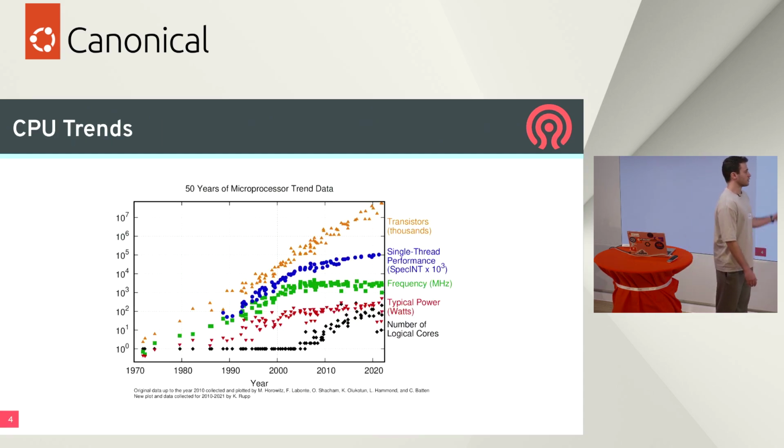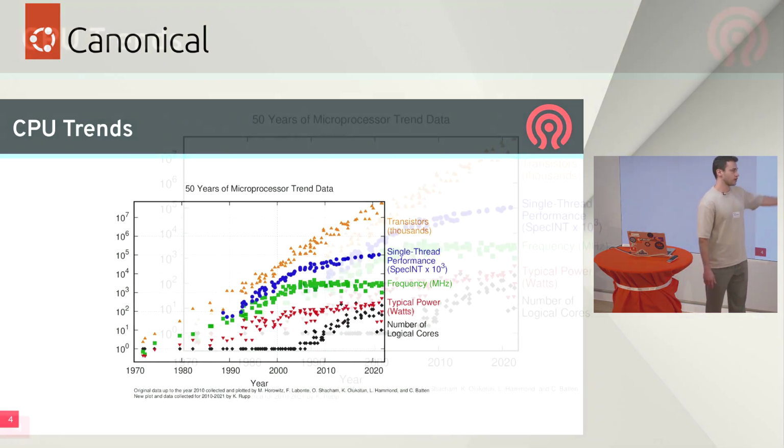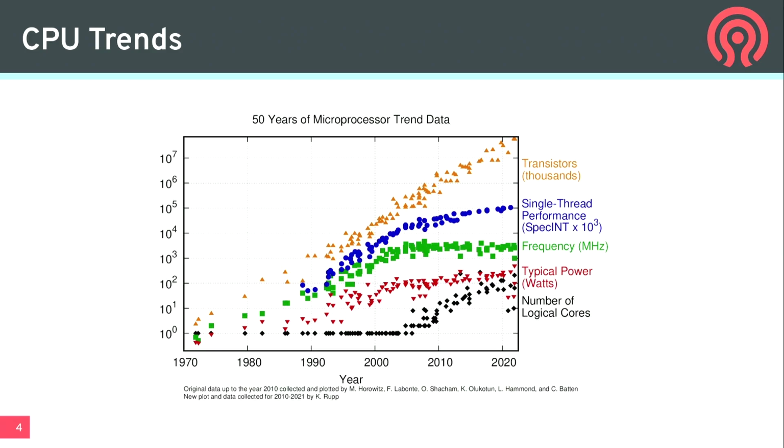Another famous slide here, for anyone who's been following CPU trends. This is the 50 years of microprocessor trend data. We have the orange one, which is the transistor count. This is also called Moore's law, which says that the number of transistors will double every around 2 years, and this is in fact the case. But for us, the interesting things are the black trend and the blue trend. The black trend represents the number of logical cores. We can see CPUs today doubling in the number of cores, but the blue trend represents the throughput per core. We can see that the throughput per core actually started to plateau around 2008.